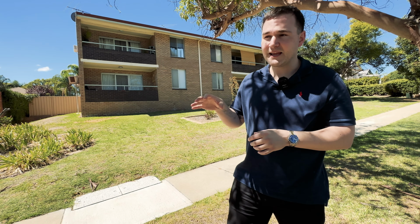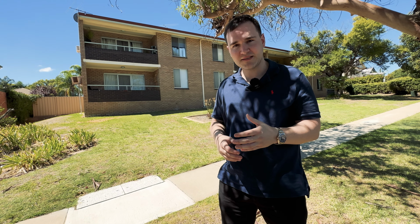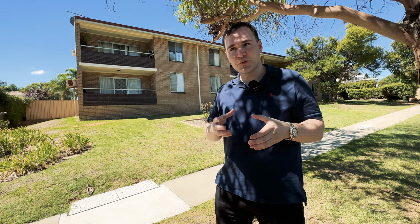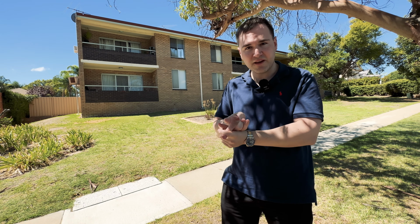Today, in 2024, we're buying properties like this for $330,000, and they used to sell for over $400,000 10 years ago. So we're buying them below what they were previously selling for 10 to 12 years ago. And during that time, the rents have gone through the roof, so the yields are massive. We're buying them below replacement cost, below land value.